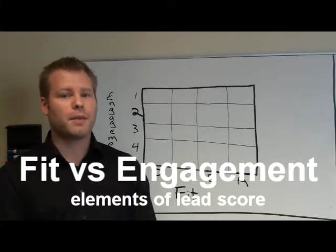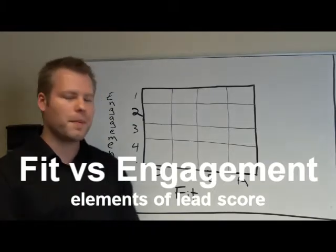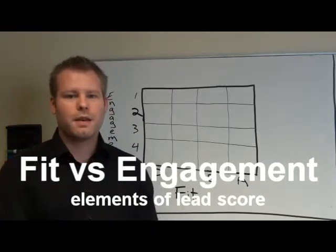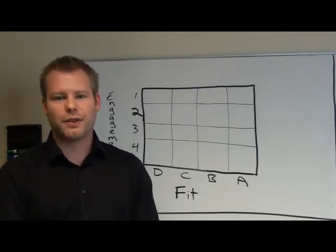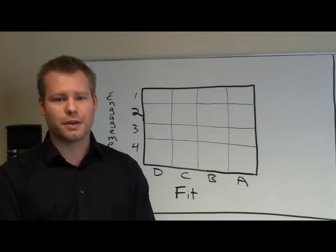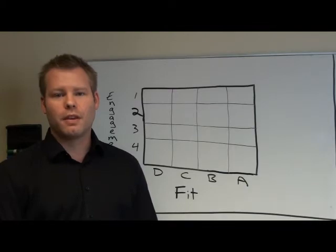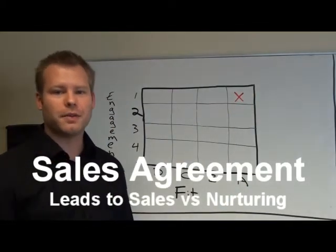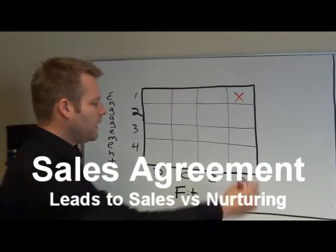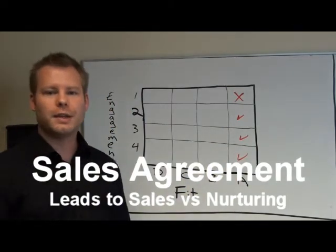Our lead scoring program will then assign scores based on both fit and engagement and rank you into the matrix you see here from A to D and 1 through 4. Based on your lead ranking, we will then decide what gets sent over to sales versus what gets held back by marketing to further nurture. Based on conversations you'll have with your sales team, you may find that A1s are leads that you want to send directly to the field rep, whereas leads such as A2s, A3s, A4s are sent to an inside team for further qualification.